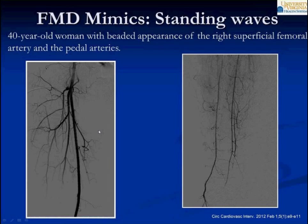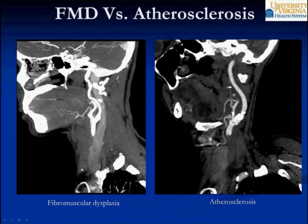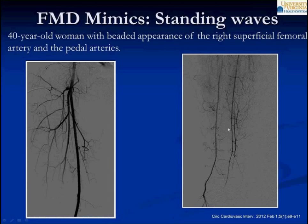And here you can notice that the beading is very regular. However, beading with FMD typically tends to be irregular, as in this particular case, you can see how it's irregular. And this beading went all the way down to her pedal vessels. And so this was standing waves, which is a normal physiological phenomenon when you inject contrast quickly into vessels.